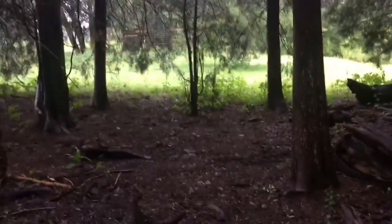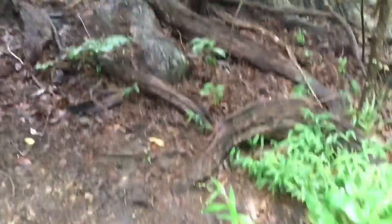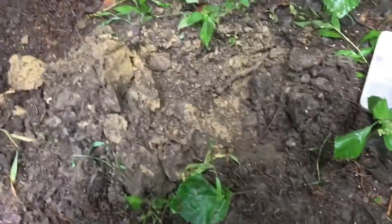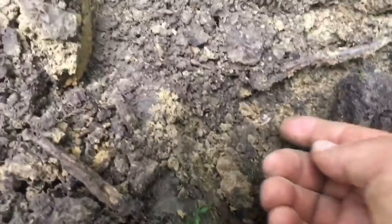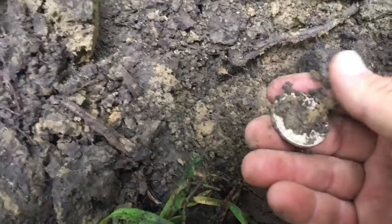To the corner of the house. I didn't record the plug because you see all these holes. I've been digging .22 shells, and I guess they're the older ones because they're brass. Let me cut this off. And they were giving out high signals. Look right here what that is right there. You see that? Can you see it? You see it? That's silver. That's a 50 cent piece at least.